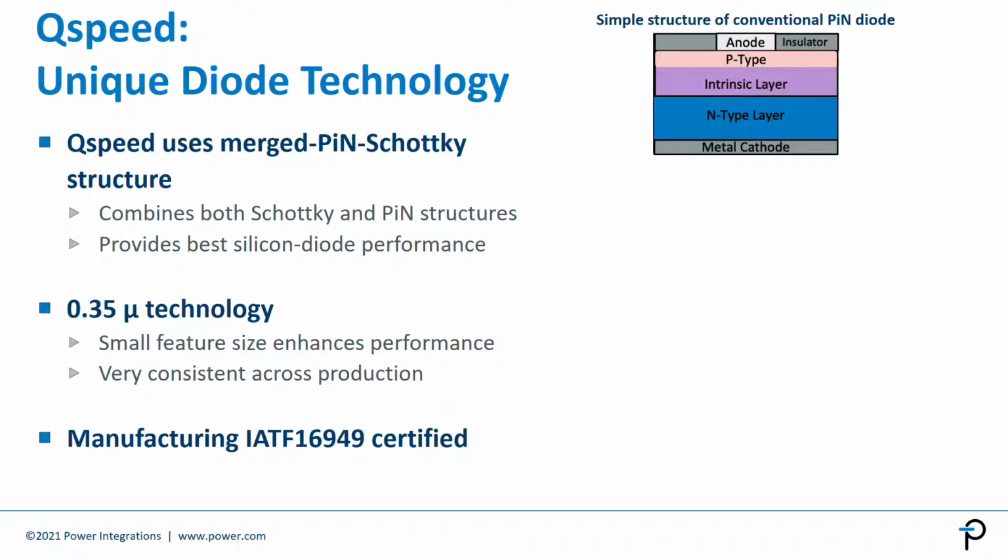Let's start by first looking at the popular structure for voltage ratings of 300 volt and up. This is what we refer to as the PIN diode structure, and is composed of a P and N junction that enables high blocking voltage, allowing low leakage current. However, this structure tends to switch a bit slower and can have a significant amount of switching losses.